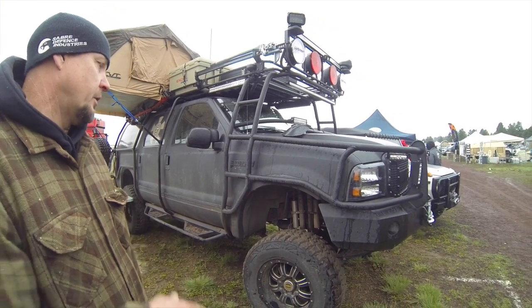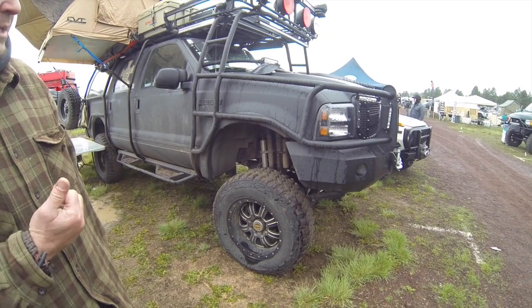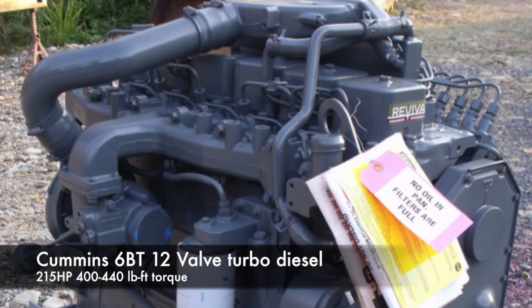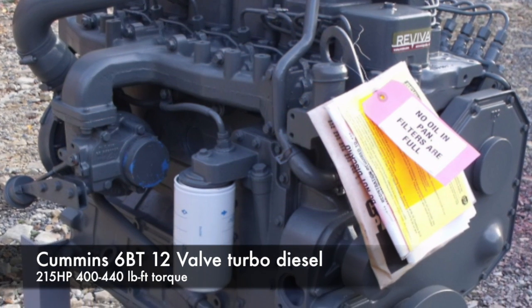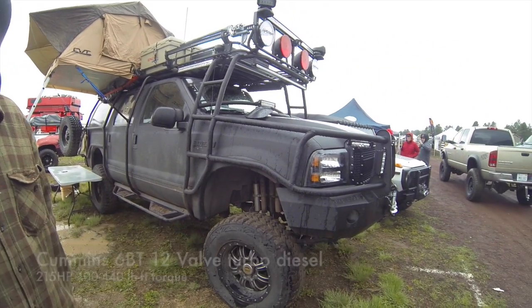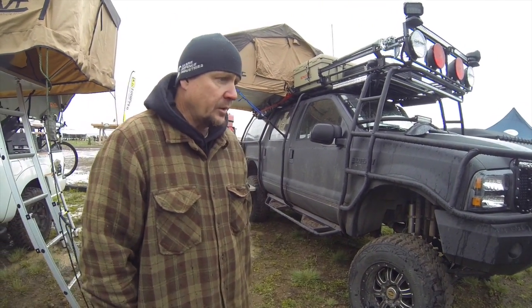Nice. Right now all the suspension was done. We're getting ready to do it again because it's getting a Cummins 12 valve next week. So we've got a brand new 1997 Cummins 12 valve going into it with an ATS custom built transmission. I was just going to ask what engine is in here. Right now it's the V10, and it's a great motor, and it runs really, really well.